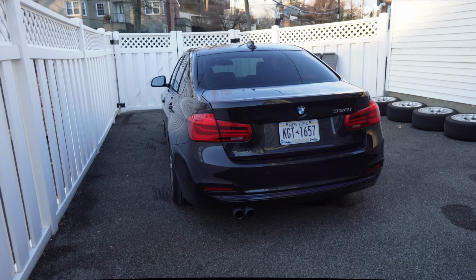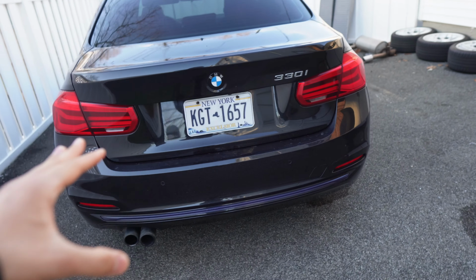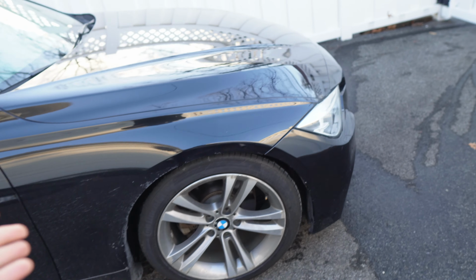So it's probably been a bit since you guys have seen the car like this, but here it is in all of its stock, boring glory. If you guys have been following the channel, I've been parting out this car. It used to be pretty modified, but now it's pretty much back to stock.